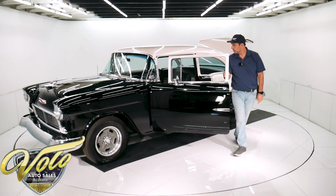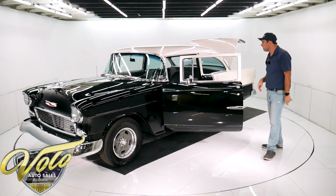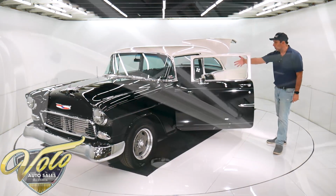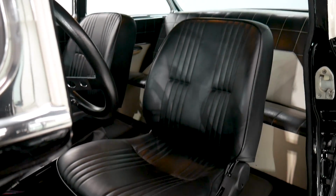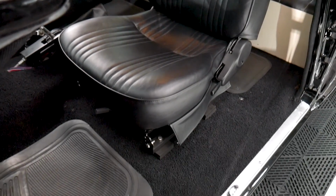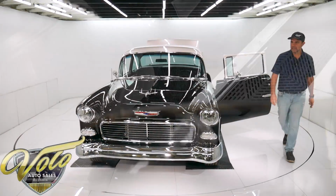The interior, got some old school type theme behind it. It's the original back seat and door panels. The old 55 Chevy type upholstery, and it's got some modern sport seats in front.